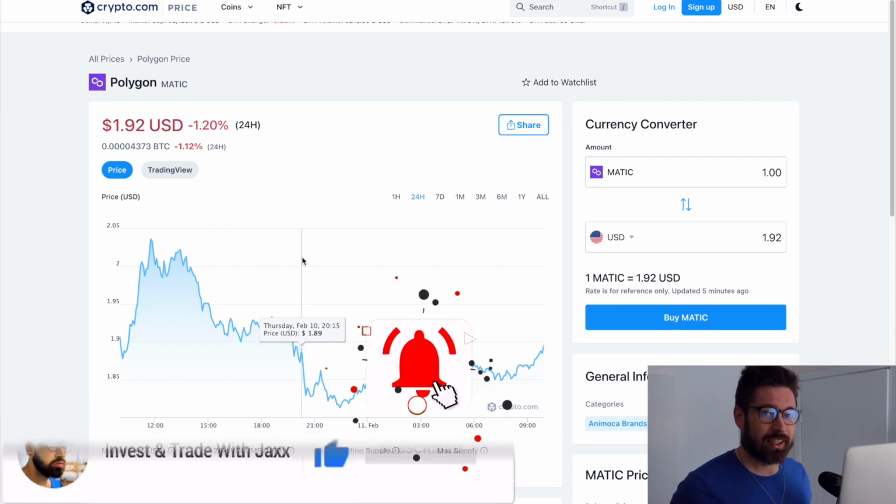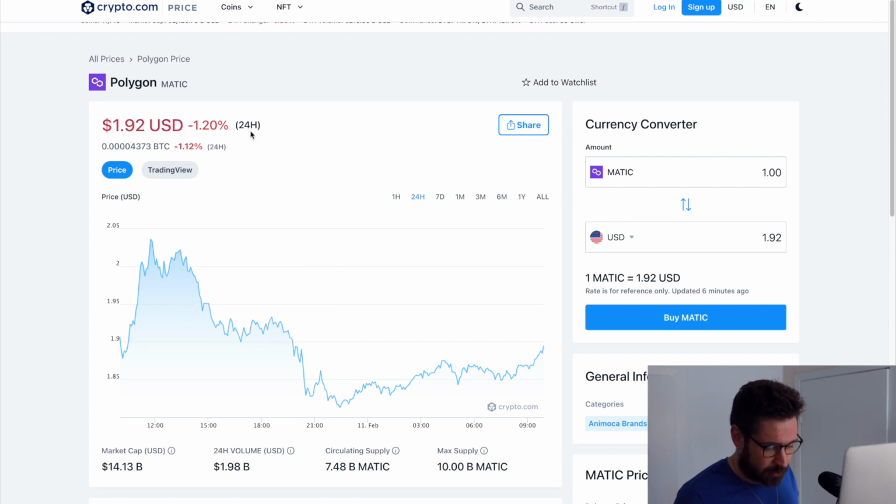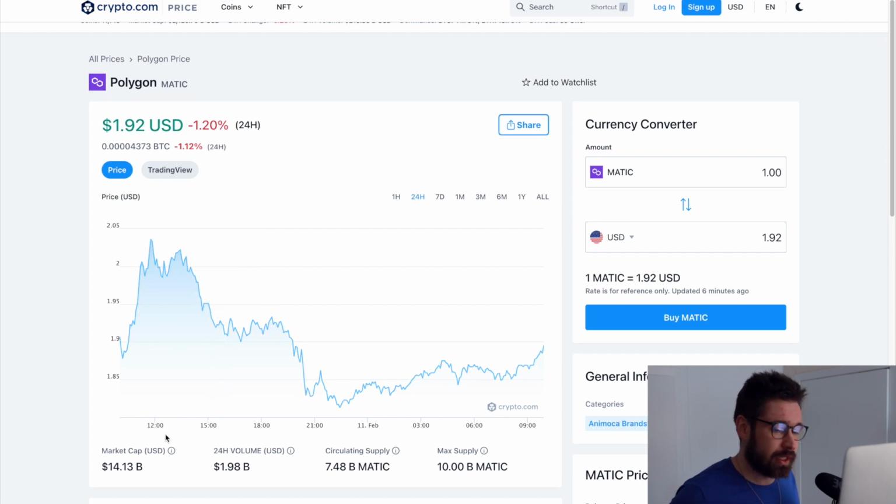Hope you're well, guys. We're going to go over Polygon, Ethereum, Bitcoin, some quick analysis here. We're sitting at $1.92. We're down about 1% on the day. We're sitting at a market cap of $14.13 billion.